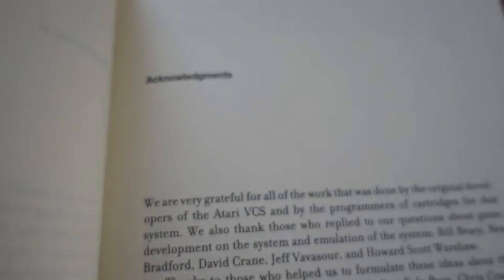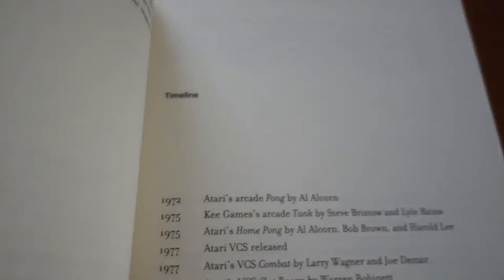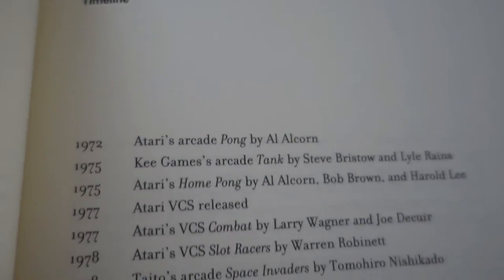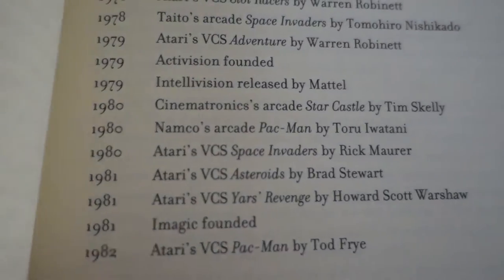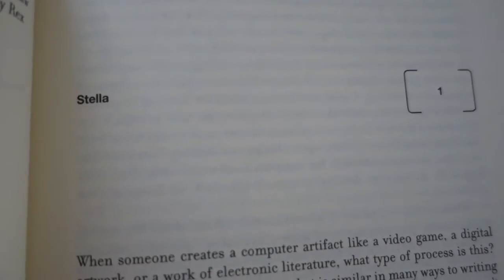From this book, I also learned of another technical constraint of the VCS. It did not have character ROM like you find, for example, on the Commodore 64. This made printing characters on the screen, even the score, much more challenging. This is one of the reasons why you don't see many text-based game cartridges on the system.